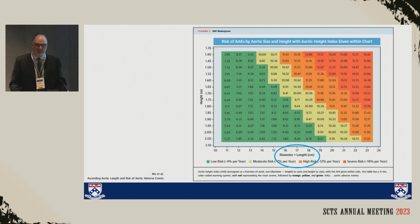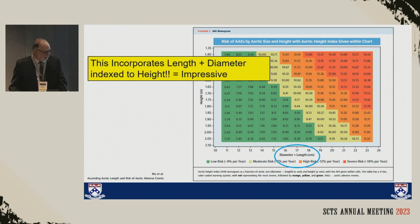And really what they did is took it a little further and added diameter plus length together. You can see where the blue line is, and they basically put it into a height chart, so now it's an index, which is really worthwhile. This is actually very impressive work, I think. It incorporates length plus diameter indexed to height. If you're up in the orange or red lines, then this is something we might need to consider. Frankly, we haven't been looking at this, but I think we have standard indexing in our clinic notes, and we're going to start to put this into the clinic notes.